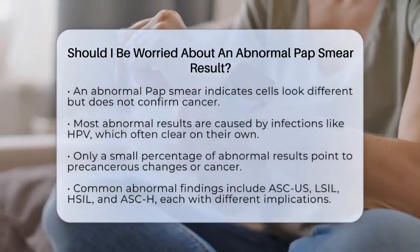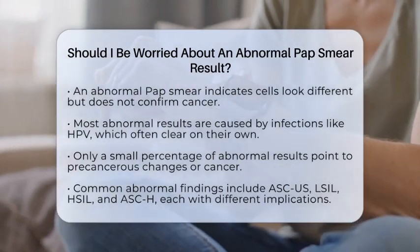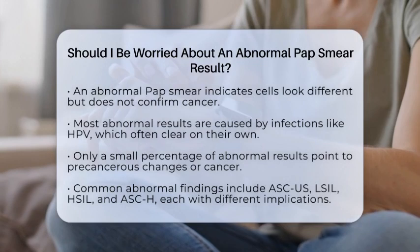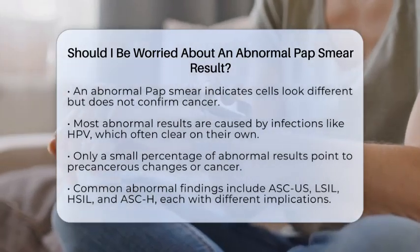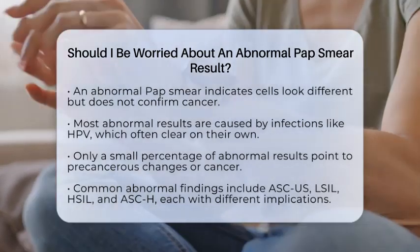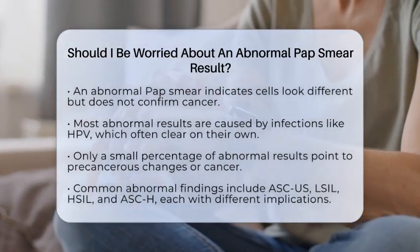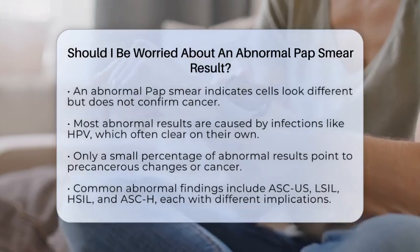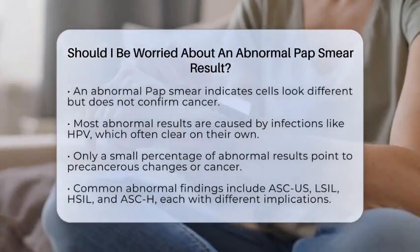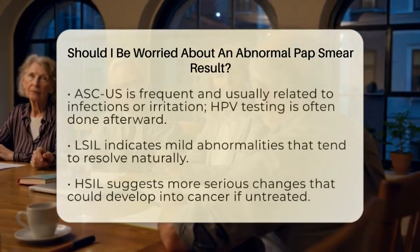Most abnormal results are caused by infections, especially human papillomavirus, or HPV, which is very common and usually clears on its own without causing harm. Only a small percentage of abnormal pap smears indicate precancerous changes or cancer. Early detection through follow-up tests can help catch any issues early when they are most treatable. The most common abnormal findings include different categories.